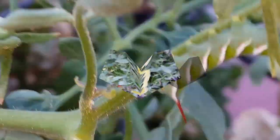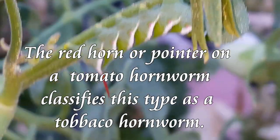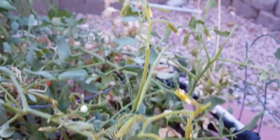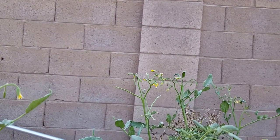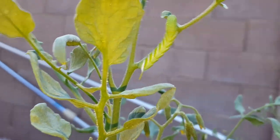Yeah. 3 days of letting this thing grow. Look at the size of it, how big that got. Made a hornworm. Look at the damage it's doing. That's just one leaf. He's got his brother on the one over here somewhere. They're tag teaming. Oh, here he is. Almost invisible, right? Zoom in on that a little bit.